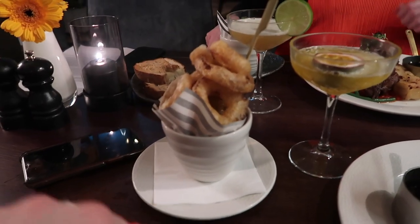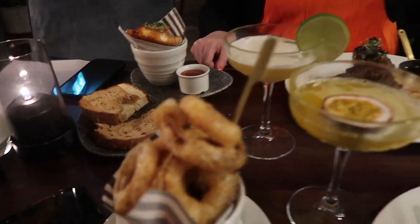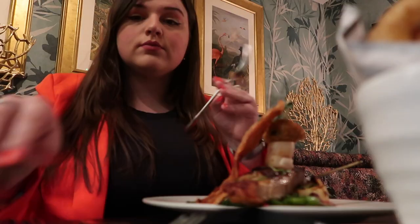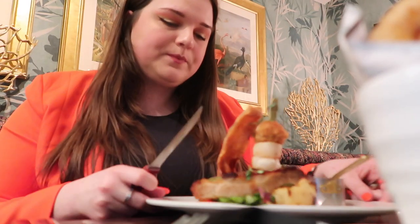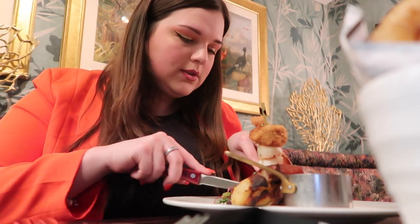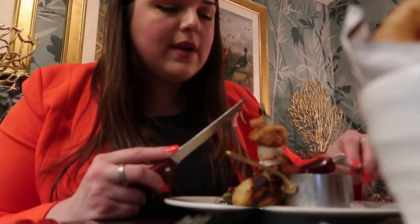And now we got some side of onion rings, and then we got a side of halloumi fries over there with some sweet chili sauce. So we're gonna start to dig into our dinner now. Okay, so let's dig in and try our pork belly. Don't know where to start. Looks so nice. Let's try some of the gravy.